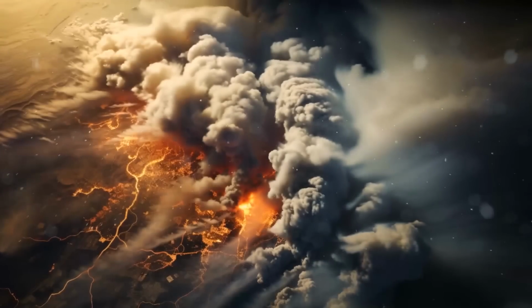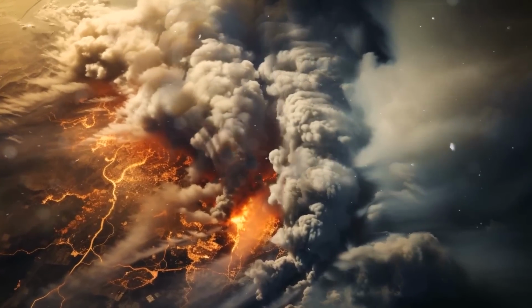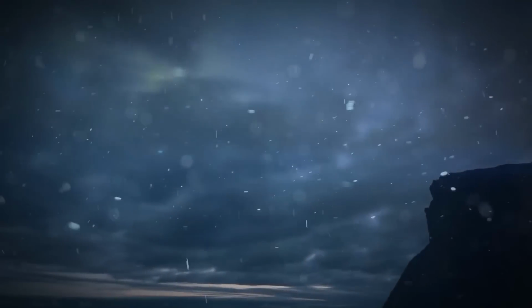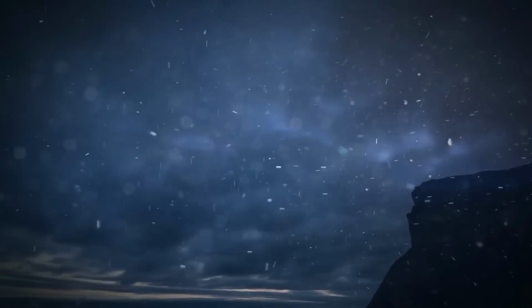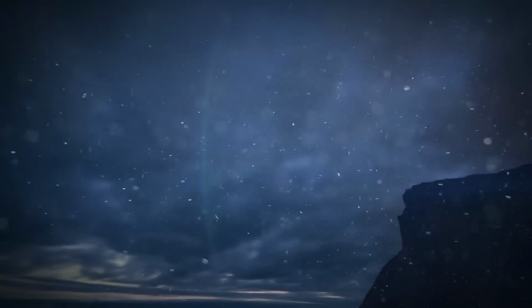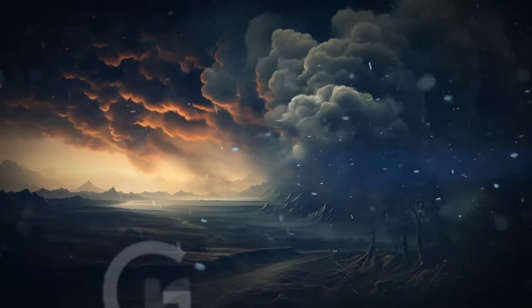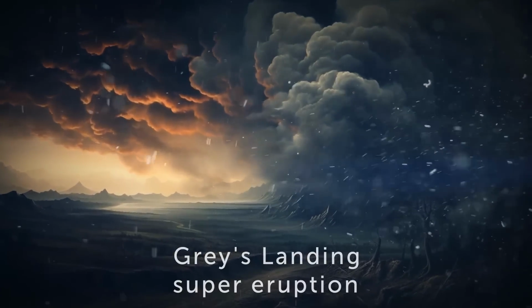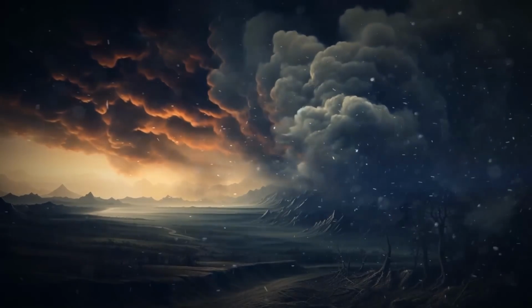After the ash got into the stratosphere, the temperatures all over the world started to drop. The eruption was rich in sulfur, which is an effective sunblocker. That's why it soon got so cold that there was no summer in the whole world for the next several years. Animals couldn't find food and clean water. This natural disaster, called the Gray's Landing supereruption, was colossal. That's how researchers described it in their recent studies.